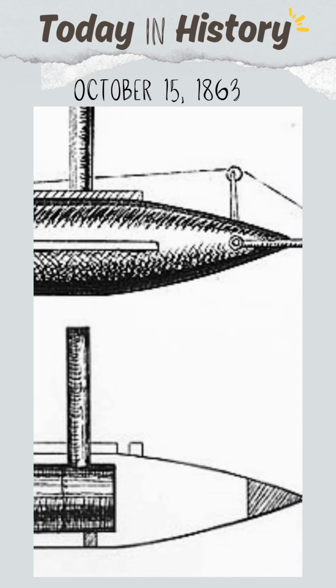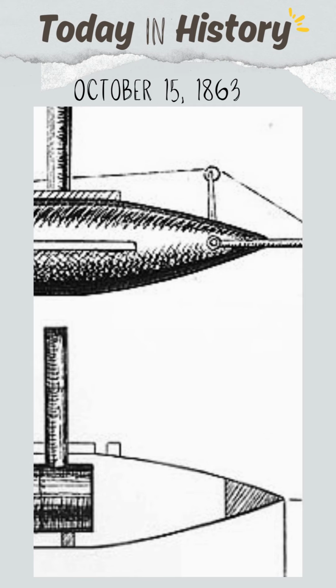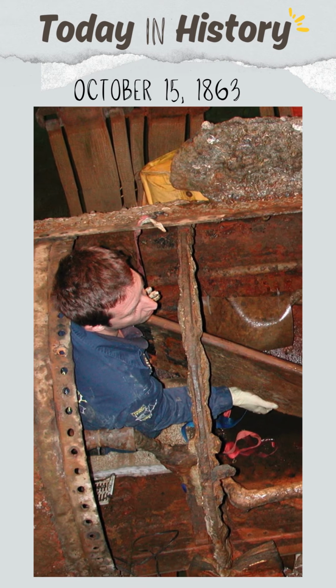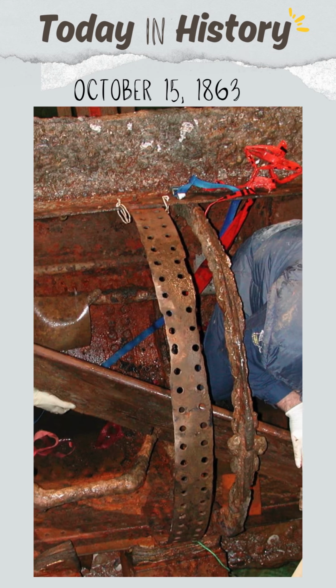It is amazing that such an advanced and deadly technology was being developed and used in the mid-19th century during the Civil War, well before submarines became a standard part of naval warfare.